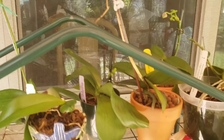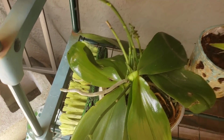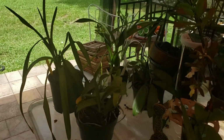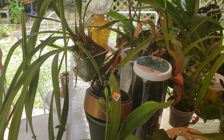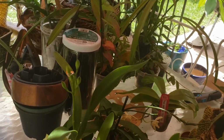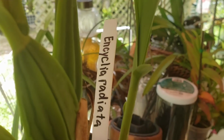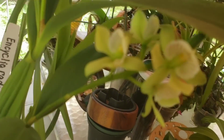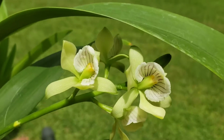This shelf here is doing okay. These are thinking. Now, what I see here, if you remember that big tour we took, and I got at CK Orchids, I got Encyclia radiata, and it was not open. It finally did open, and it's been quite some time.